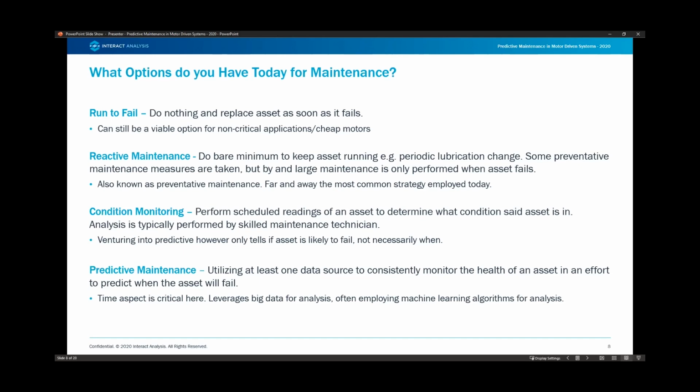Condition monitoring is where it starts to utilize more of the technology that we outlined in the previous slides. This is still not totally predictive maintenance, although a lot of people think that they're doing predictive maintenance when they're employing this type of strategy. It's using those portable monitoring devices and sensors to understand what state their asset is in currently, but it's not putting forth any effort to actually predict when that asset is going to fail. That's the key differentiator between condition monitoring and predictive maintenance.